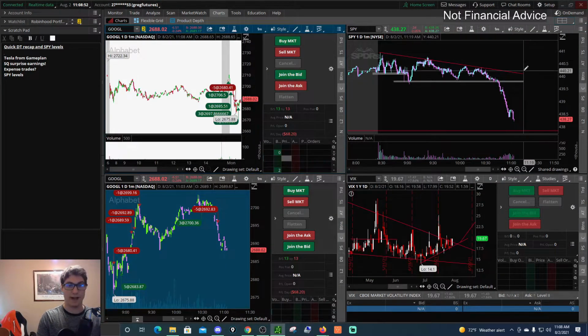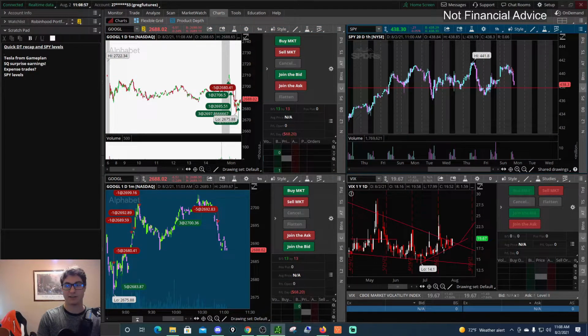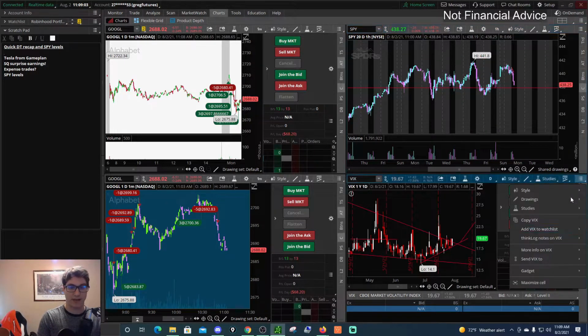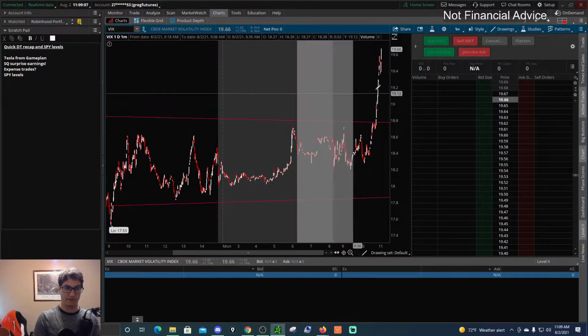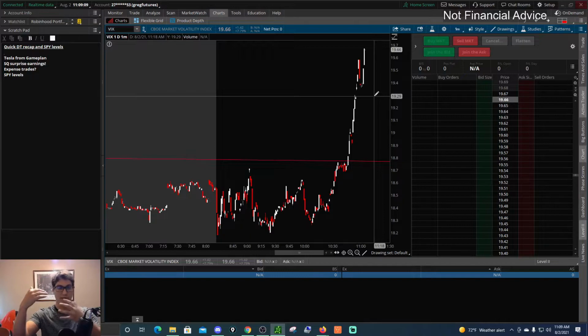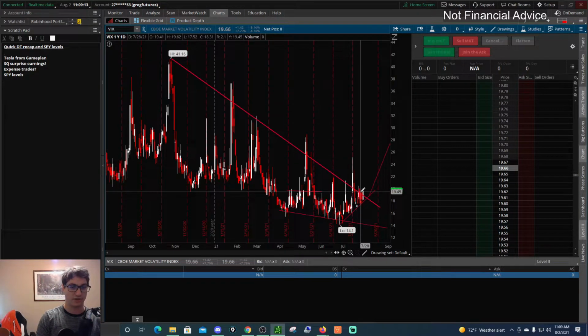SPY is really starting to roll over on the intraday time frame, just consolidating up at these high prices. Are we going to roll over and see lower prices? That would coincide with a breakout on the VIX. As you can see, the VIX, the volatility and fear index, is really starting to move up to the upside. We'll see if the VIX is really starting to break out of this little wedge pattern.